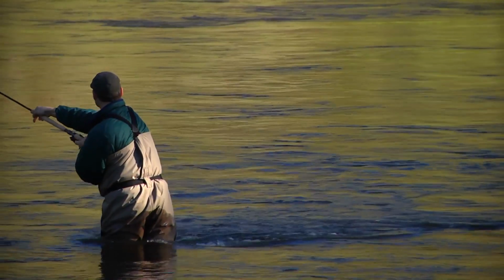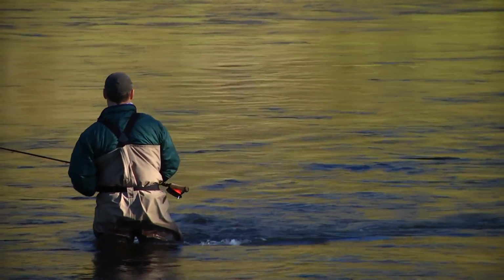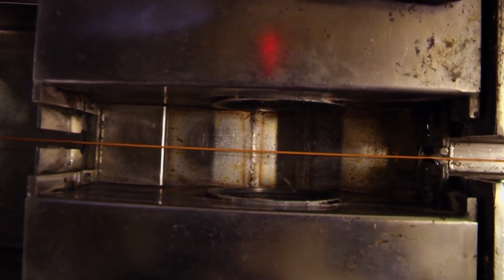What is a fly line? It's a length of plastic coated string. It doesn't look much, but that's the most important bit of your fly fishing kit. The technology that goes into making a fly line is much more technical than any other bit of fly fishing equipment.